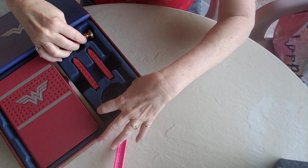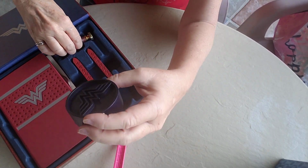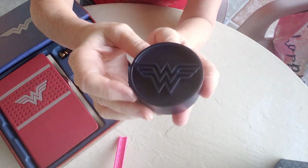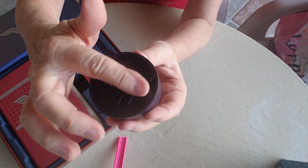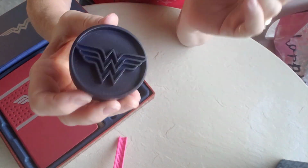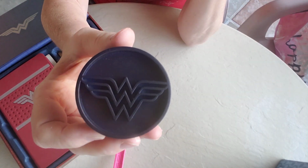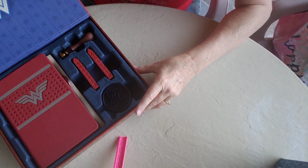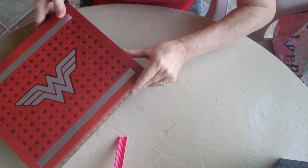And then we discussed this, it's like a paperweight, but we said maybe we can use it as a rubber stamp and put ink on here and see if we can make an imprint with this. Can you see that? Yes, I waited till the sun was going down to do this video because earlier the sun was all bright here and I didn't think you'd be able to see. So I think you can see pretty good now.